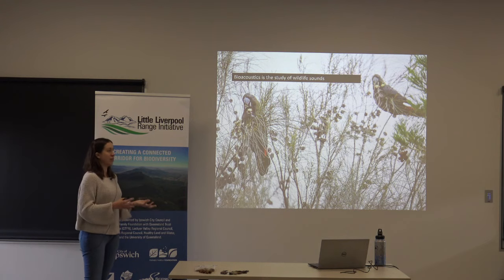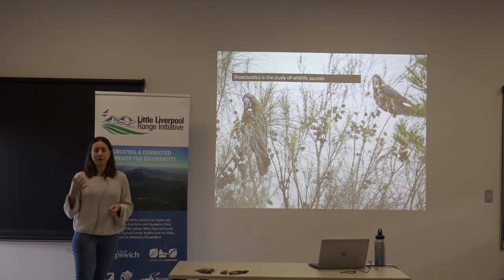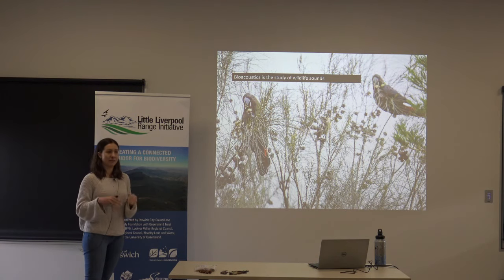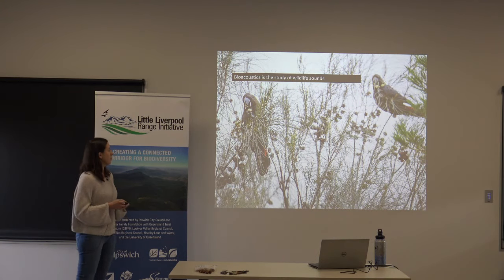But only now do we really have the technology to be able to do that in a meaningful way for conservation, where we can start to collect lots of data in really informed ways and replace some of the field biologists' work and actually get some better data.